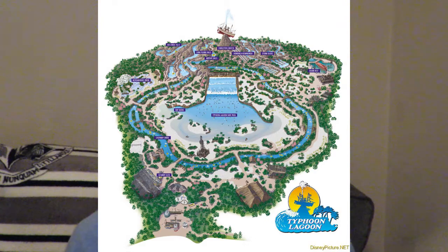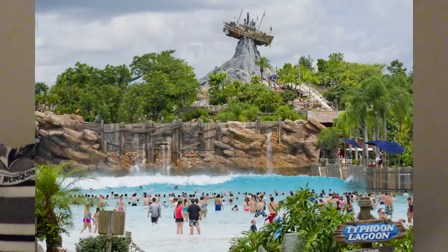And then the other one is Typhoon Lagoon, which is based on a Caribbean theme, and it's got the bigger wave pool than Blizzard Beach. With both of the parks, you can hire cabanas and reserve beds and loungers, like any other water park. We feel Typhoon Lagoon is busier of the two. I don't know whether it's because it's got slightly better water slides, and the fact that the wave pool is bigger. That has a lot of appeal. And Typhoon Lagoon also has a surf school that you can do. I think that's on before the park opens though, so you'd have to check that.